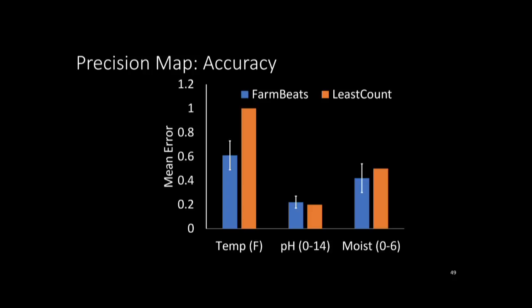And this is how accurate FarmBeats was in predicting the remaining 990 points. And this is how accurate the actual sensors were. That is, the sensor we used for soil temperature was reporting temperature in 1 degree Fahrenheit. The one for pH was in units of 0.2 and moisture in units of 0.5. So what we are claiming here is not that we are more or less accurate than the sensors themselves, but that the results are so close to the actual values that they are actionable by the farmer.